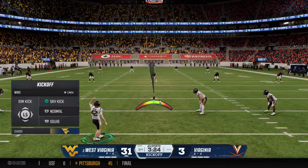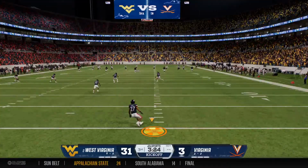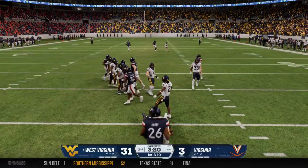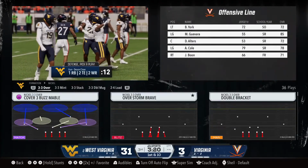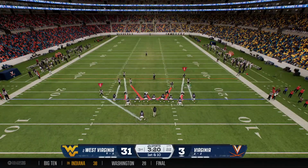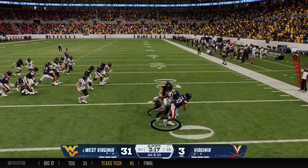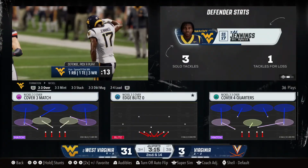Kickoff unit getting some extra work as this lead has really grown. On the move from inside his 5. Didn't find any crease in that kickoff coverage, and he'll be stopped at the 17. Virginia has it back. The Cavalier offense headed to the field. They'll leave it with him. Stopped in the backfield. He's going to lose 3 yards on the play.